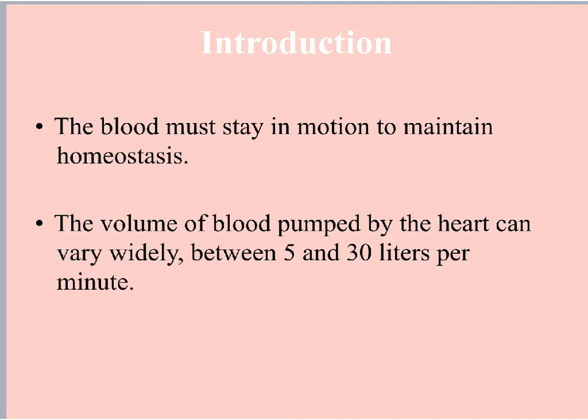Let's look at the main function of the heart. Although the heart is a very complex organ and is obviously vital to all other systems, the main function of the heart is just to keep blood in motion. The majority of the heart is made up of cardiac muscle, and that cardiac muscle is constantly contracting to move blood throughout your vessels. That blood staying in motion is meant to maintain homeostasis.